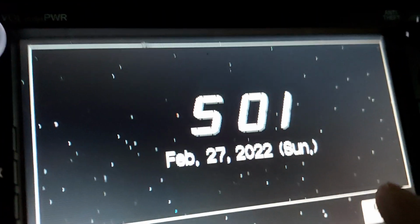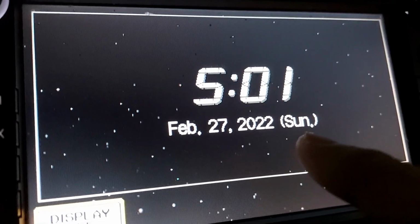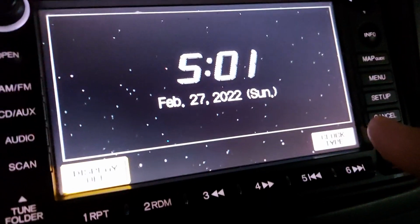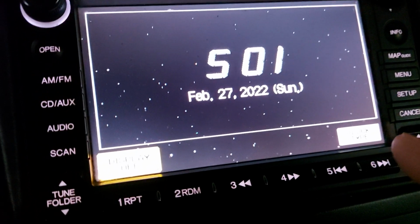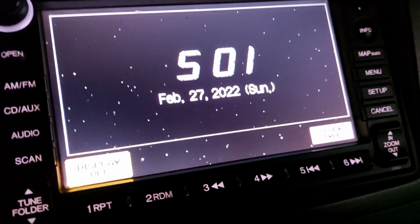So now the date and time is correct now. Okay, that's how to fix the clock on Honda CR-V 2009 navigation. Thank you.